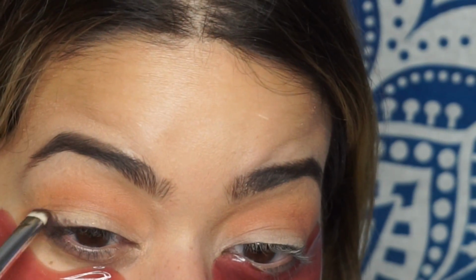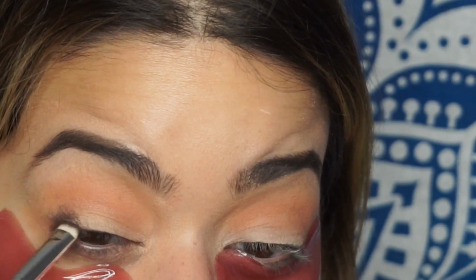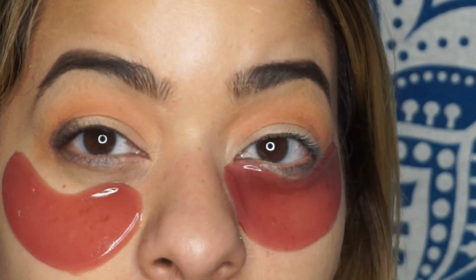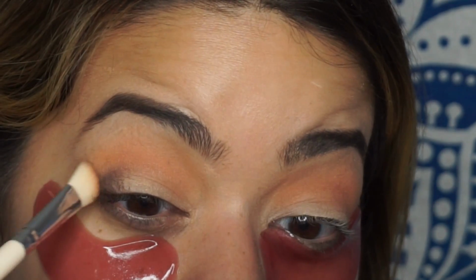No, a little bit, but the color doesn't completely come off the brush. This one is definitely a lot better than the other one though. Like it keeps the color. It's either that or this color is just real pigmented. See, I really wanted to keep it on the outer V, and I'm going to take the number 2 and kind of blend it out a little bit.